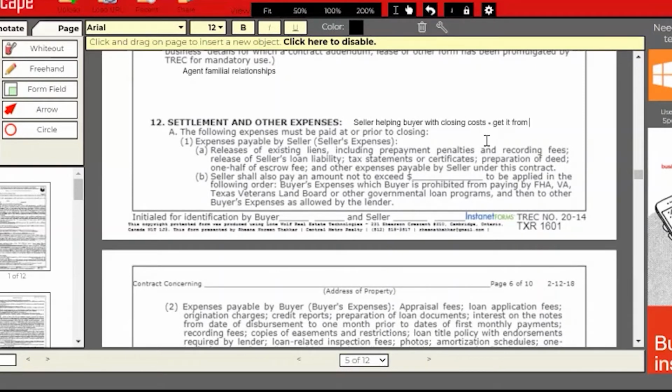If you read here, it says, amount not to exceed, and then whatever number. And so that means, let's say if you put $10,000 in there and they only use $6,000, well, the seller doesn't have to give you the money back. The seller only puts up $6,000. So that $4,000 in essence just kind of went by the wayside. It hurt the buyer. It's great for the seller, bad for the buyer. Depends on what side of the transaction you're on, right?